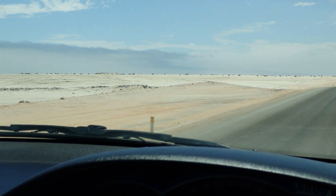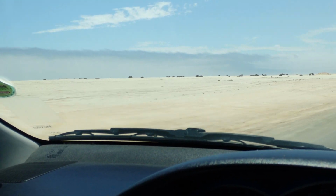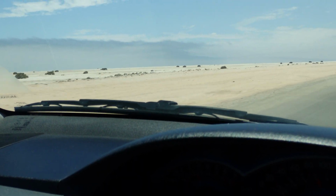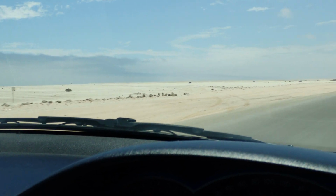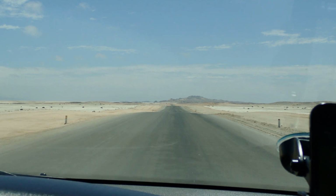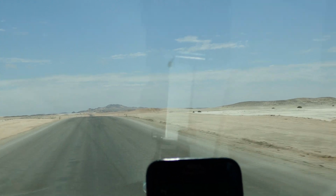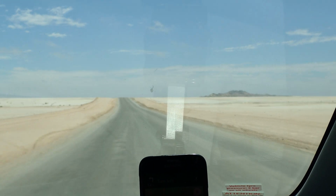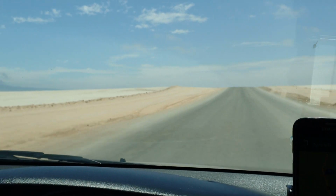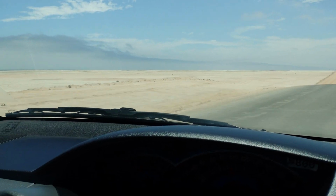Now that could be snow. Sometimes it's really, really white, but it's not, it's salt. There was a table on the side of the road there, and nobody was manning it, but they're selling little bags of something, salt.